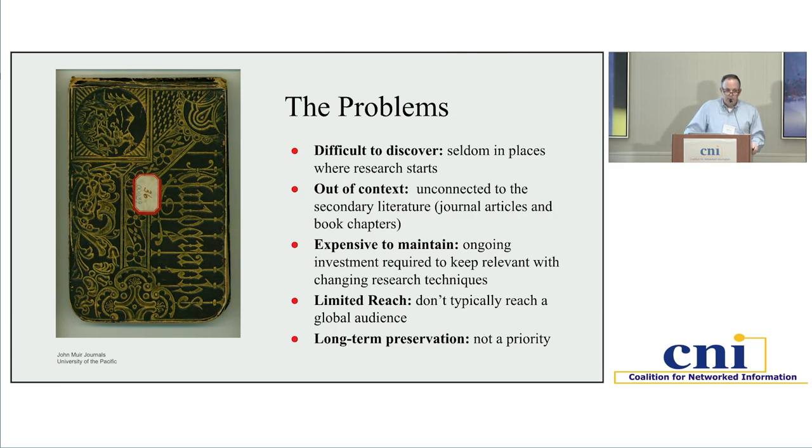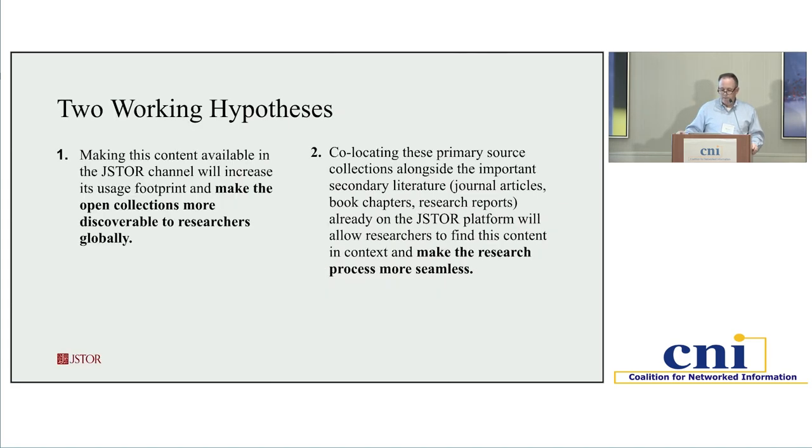And that's difficult. And of course, JSTOR has a very broad audience. So we have 12,000 institutions around the world that use JSTOR. And I think we are like the 980th most used website on the web. So we have a big reach out there for institutions. And of course, one of the underpinnings of what we've done all along is preservation. And that's really important with these materials.